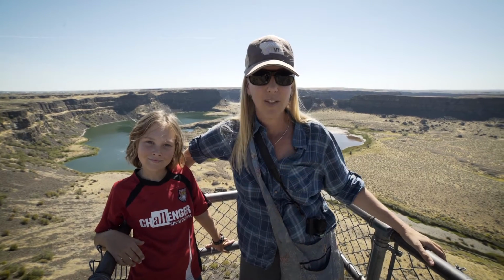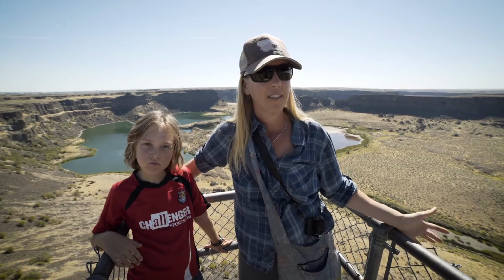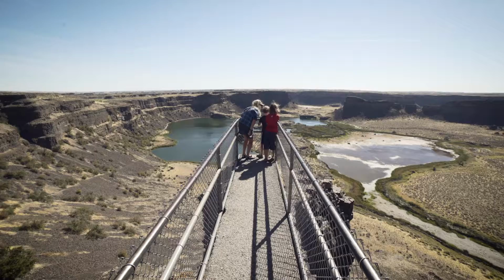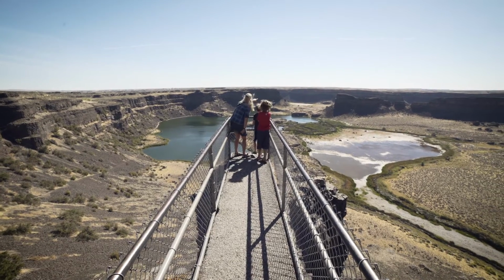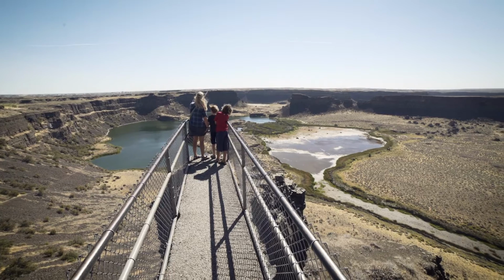It is 3.5 miles wide and over 400 feet tall, and there's no water in it. So how does that work? I don't know. It used to be the world's largest waterfall, and now it's some cool looking cliffs.